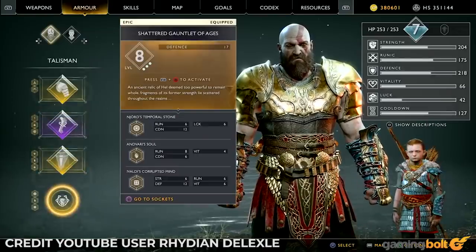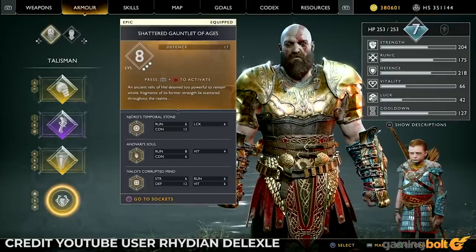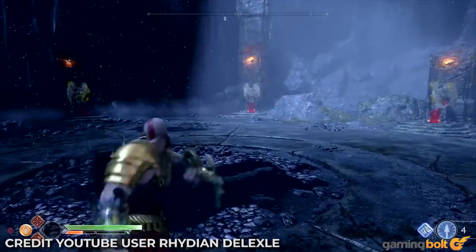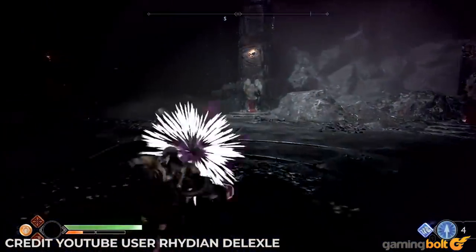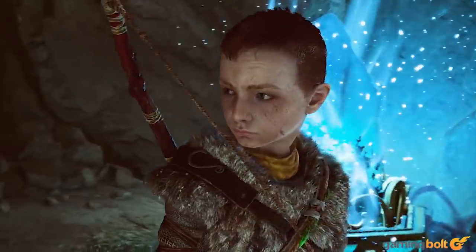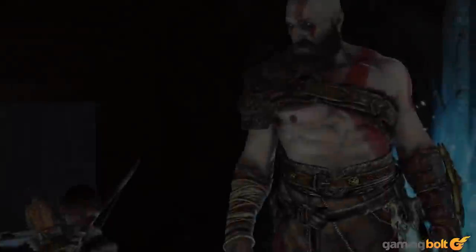In the game, there's a weapon called the Shattered Gauntlet of Ages, which is very clearly the Infinity Gauntlet. You even have to venture forth on a quest to find 6 components to fully power it up, much like the 6 Infinity Stones. Will Atreus spout about not feeling so good before disintegrating into dust? That's probably in the sequel.